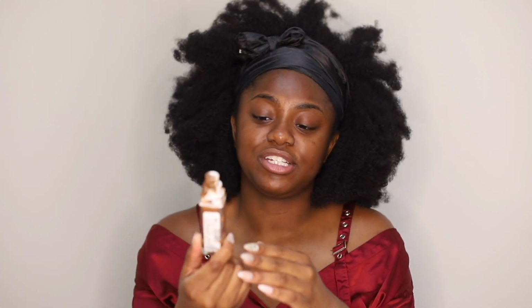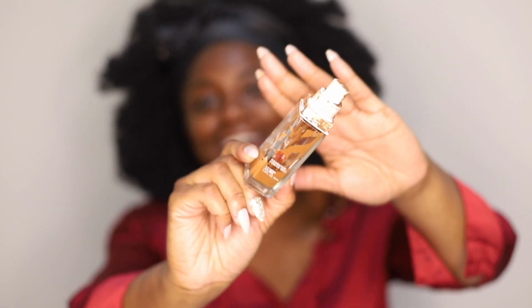Next step is foundation. Look at my foundation. Look at this. I have used this foundation up to the last drop, but this is literally my favorite foundation. I wore this while I was in Nigeria, Ghana, and it held up. Maybelline Superstay is the plug, okay? I don't know how much is gonna come out of here, but let's see. Oh, we got something.